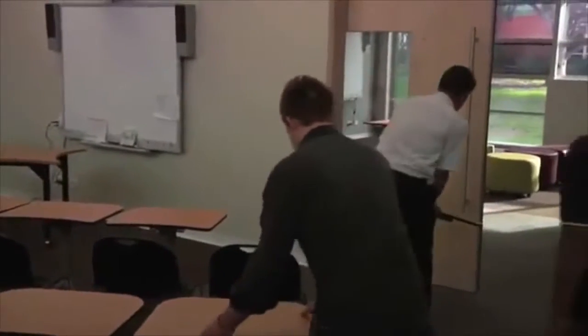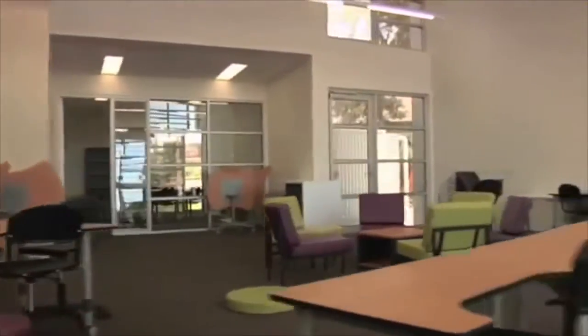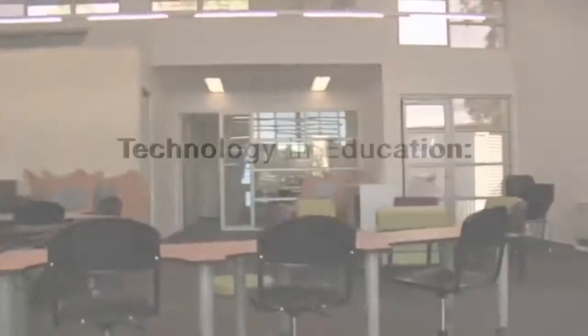Because the children and the students of this school had a big say in what they wanted with the furniture, with the bag trolleys with the doors on, with the flip tables, in the colours that they want, they've actually spoken to our company and said, this is what we want. And we've actually developed products to suit their needs.